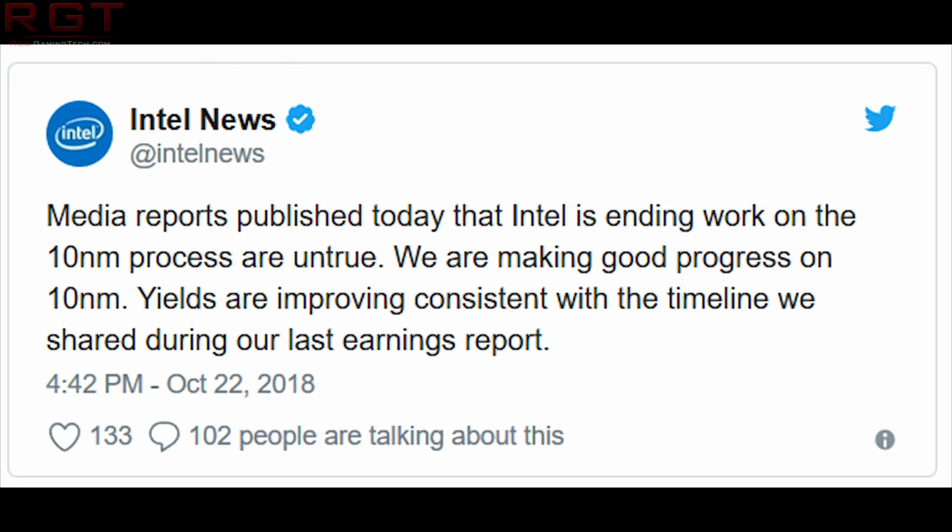So a last-minute update to the story has emerged from Intel themselves on their official Twitter account, Intel News. It says, and I quote, "Media reports published today that Intel are ending work on the 10nm process are untrue. We are making good progress on 10nm. Yields are improving consistent with the timeline we shared during our earnings report."